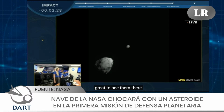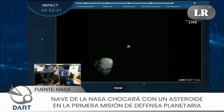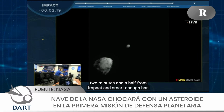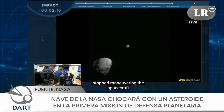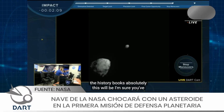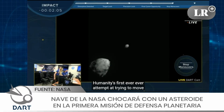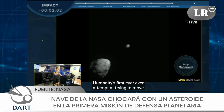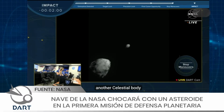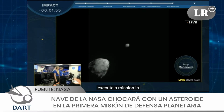This is so cool. Lori, we hit another major milestone. We are now 2.5 minutes from impact, and SmartNav has stopped maneuvering the spacecraft. DART is now coasting toward Dimorphos, and we hope into the history books. Absolutely. I'm sure you've heard it many times tonight, this is humanity's first ever attempt at trying to move another celestial body, and also our first attempt ever to execute a mission with the sole purpose of planetary defense. So what an exciting time.